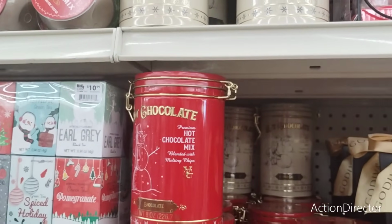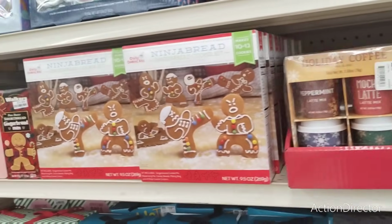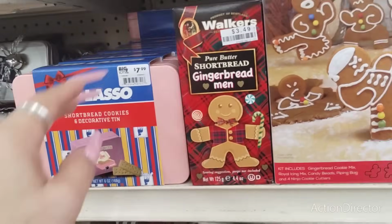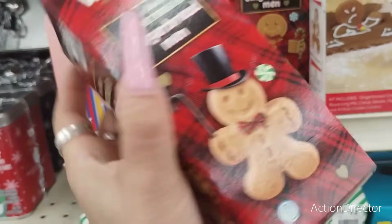And let's see, what else do they have here? There's something I also wanted to show you guys I thought was really, really cute. They have the Ninja Bread gingerbread cookie set. They also have the Walkers gingerbread. That is adorable. Who'd have thunk it? How cute.